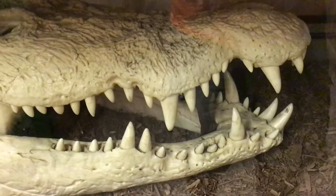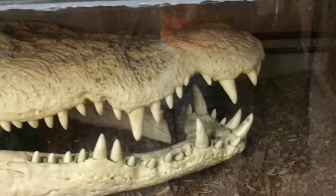Check out the skull, guys. Ooh, but that's just a replica. It's not a real skull. We wouldn't have a real skull here. That'd be kind of sad.